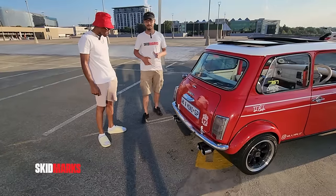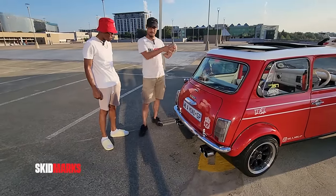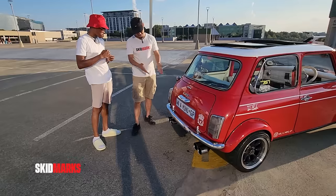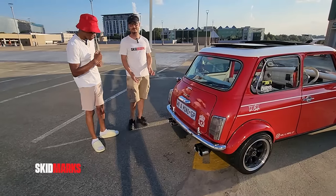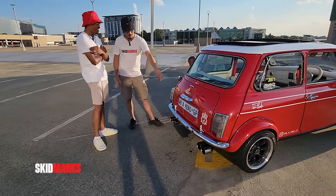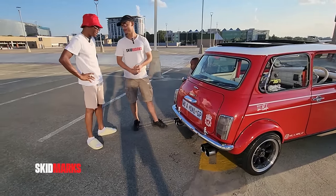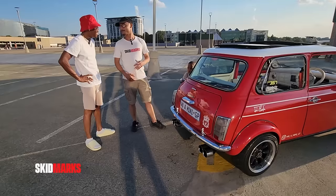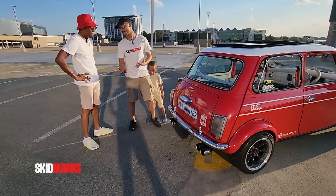Okay, so we've spoken about the sunroof, spoken about the wheel, we've had a chat about the interior. Now let's have a chat about the exhaust, because obviously Mini has like a one pipe coming out the middle. Yours has that four pipe look going on. 100%. Is there a reason you went for the four pipe look?